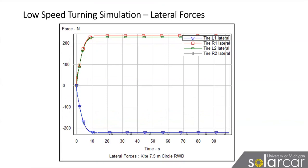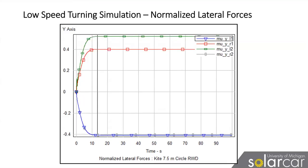Now the forces, you can see that R1 and L2 are making positive forces, so they're going with the turn, and the other two are going opposed to the turn. Now these forces are pretty small, 200 or so newtons, but the car only weighs 215 kilograms, so that's a lot of force. So if we normalize that, we can see that we're in the general 0.4 to 0.5 range. So the thing is fighting itself, and it's really working to do this 7.5 meter turn, which should be easy.